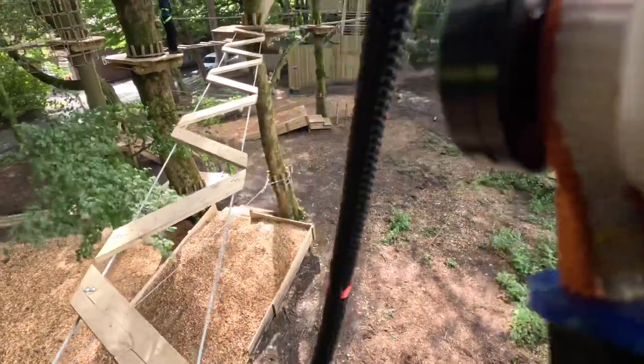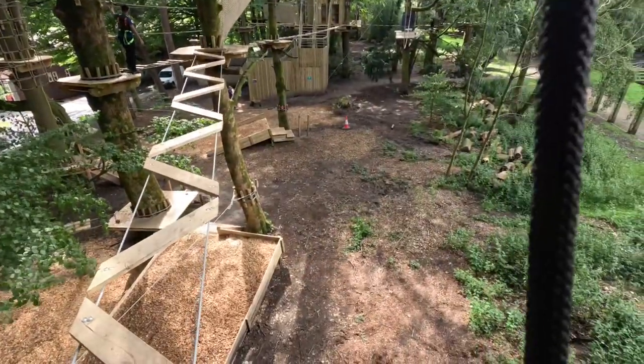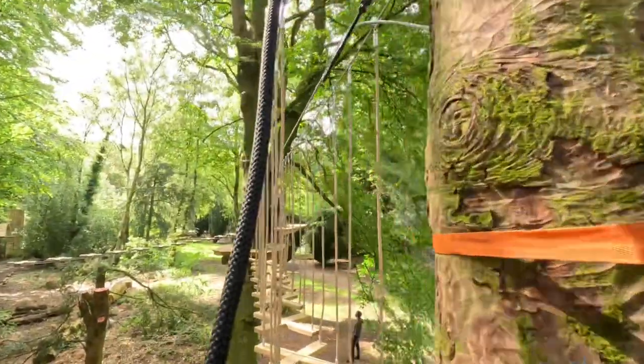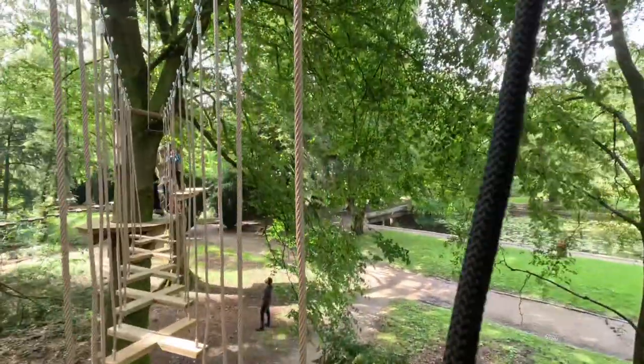Right, guys, here we go. Whoa. Oh, I'm stuck. Oh no. I'm stuck. Oh, this really hurts your crotch if you're a guy. Down to the last bridge, I think.